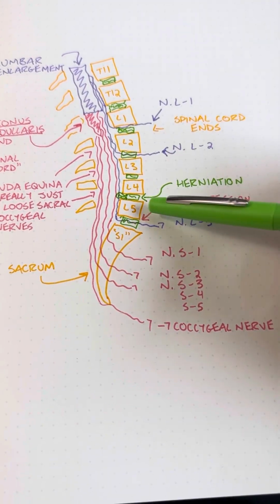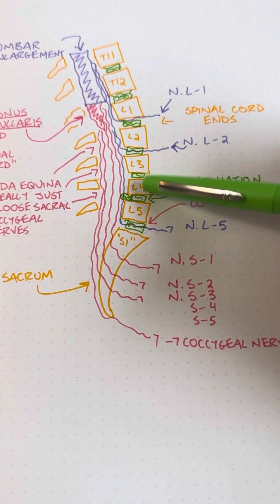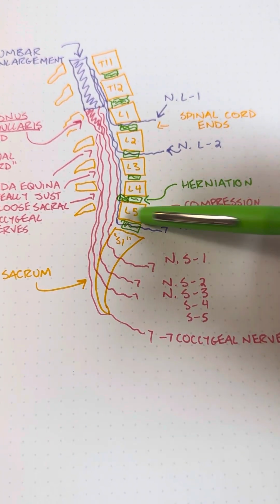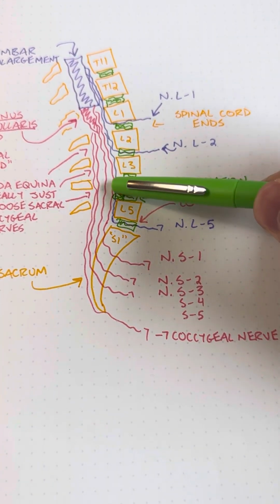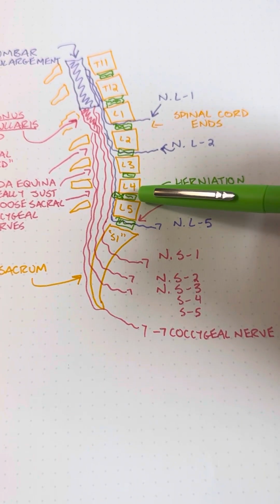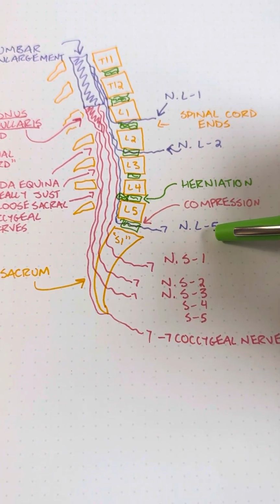But when you think about a herniation, and I believe it's the nucleus pulposus that comes out, the herniation between L4 and L5, if there's a squeezing here and it herniates backwards, we are going to affect nerve L5, okay? Nerve L4, which I did not draw here, would exit through here, but it really would be fine because it's kind of coming in right before the herniation happens. I know it's kind of confusing, but the herniation is going to go posteriorly and affect nerve L5.